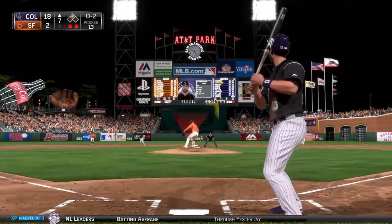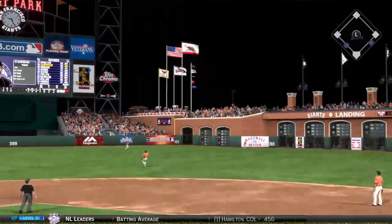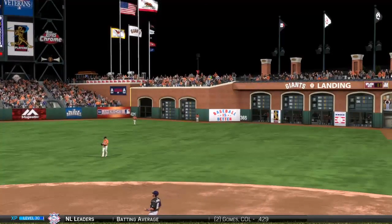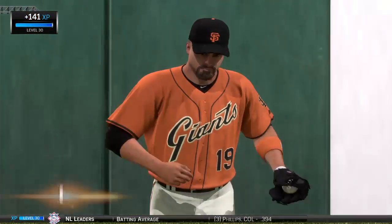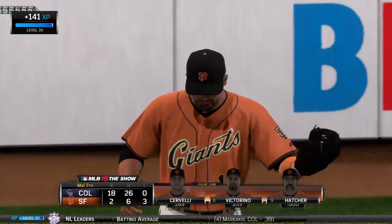Good lead there at second. Here's the pitch. Runner goes for third. Not fooled there as this ball's hammered out to deep right field. Victorino retreats to the track, and he'll put this one away. So a sigh of relief as the side is retired.